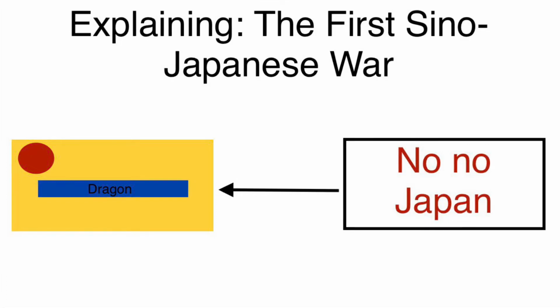Explaining the First Sino-Japanese War. In the 19th century, multiple wars and rebellions in China threw the Qing dynasty into chaos.